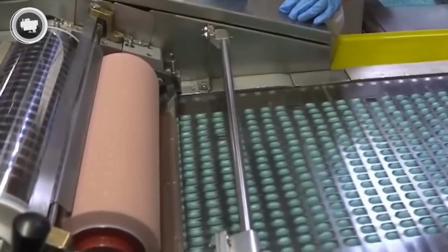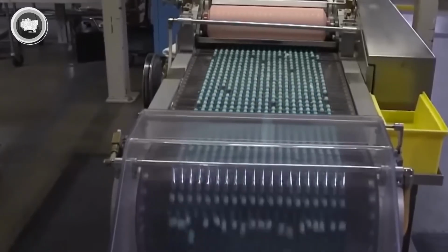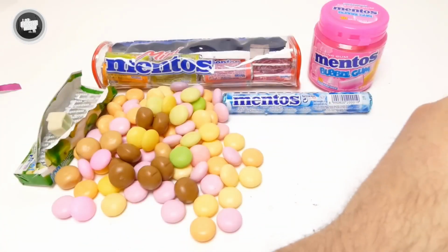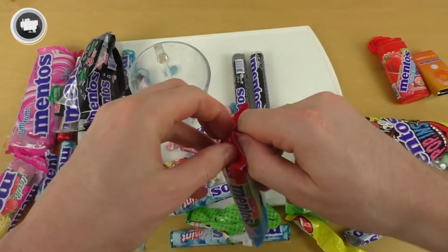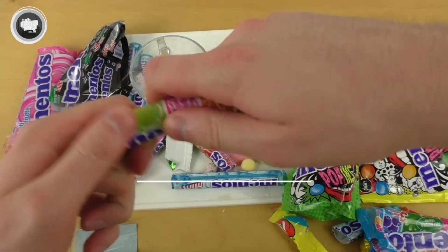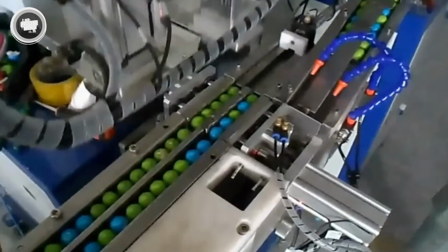Every batch has to be uniform, from the shine on the outside to the tang or minty freshness inside. If anything feels off, the batch is adjusted or discarded. This step ensures that no matter where Mentos is sold, whether in Europe, Asia, or the US, the experience stays exactly the same: smooth shell, chewy inside, and consistent flavor. Once the candies pass inspection, they're ready to be packed.